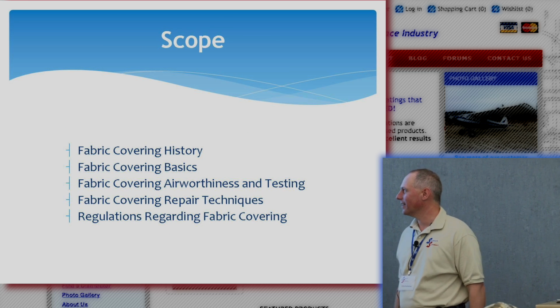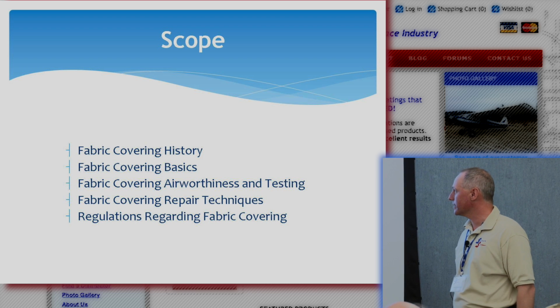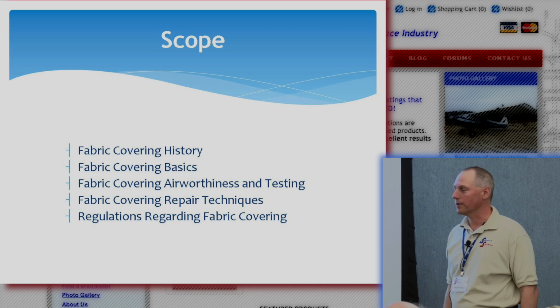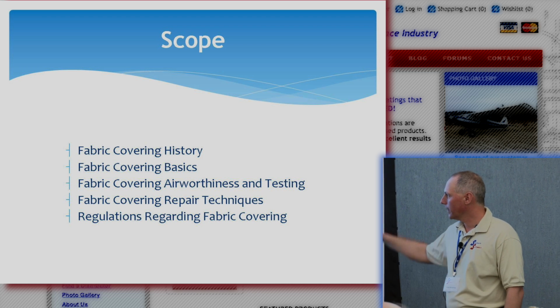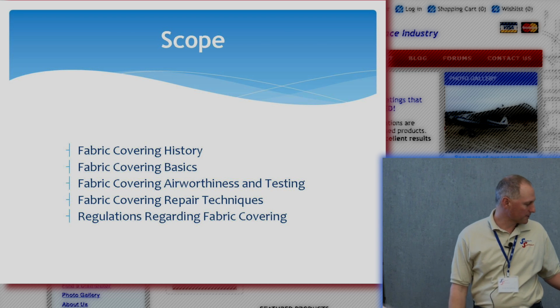So the scope of this talk, we're going to cover a little bit of history, a little bit of fabric covering basics. We're going to hit airworthiness and testing fairly hard because that's the most important thing for you guys at this point probably. A little bit of repair techniques, a little bit of regulations, always important topics.